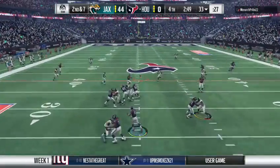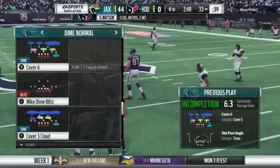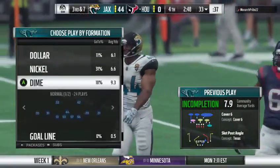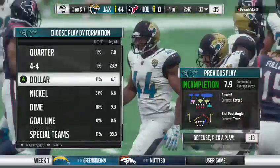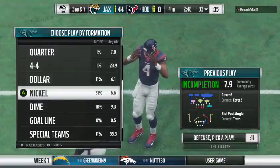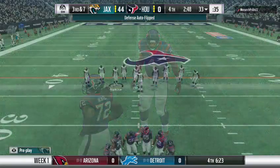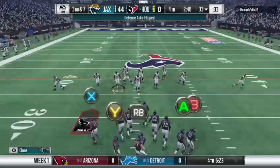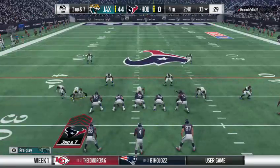Here's Watson now on 2nd down. And he drops it incomplete. And their struggles continue here. It's been that kind of a day so far throwing the football. It just seems like nothing going right offensively. Yeah, it's a catch that should have been made, pure and simple. And look, everything else that goes into running a good pass route, throw it all out if you don't catch the ball.